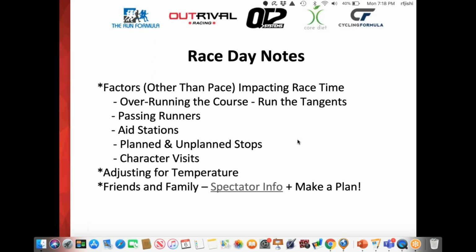Other things that can add distance are when you pass runners and you zigzag. Not only does it take some effort, but it also tends to add additional time as you go around them. For any aid stations, if you're running in the middle and you need to go over to the side, that can add some distance as well. And then planned and unplanned stops. If you're following a run-walk approach, then that impacts your time. But with unplanned stops, we're at a place, as I mentioned, where the temperature is going to be warmer, and so the times will likely be slower. There might be more walk breaks in there than you're planning on doing.